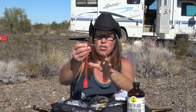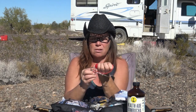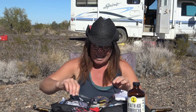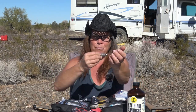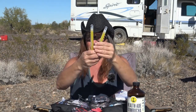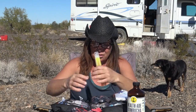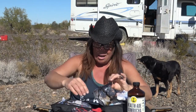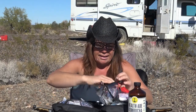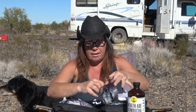How cool is that? It's got little scissors. It has a whistle. It's got tweezers, safety pins. Oh, and what is this thing called? A razor blade. Flares, right? These are flares. And a little sewing kit. So gosh, look at everything in here. All right, that's that pocket. Just gonna stuff it back in here real quick.